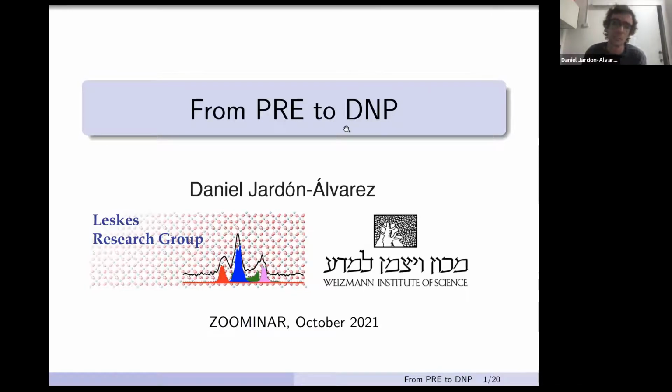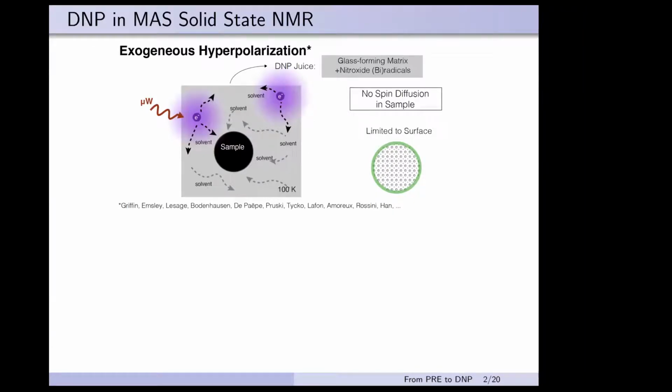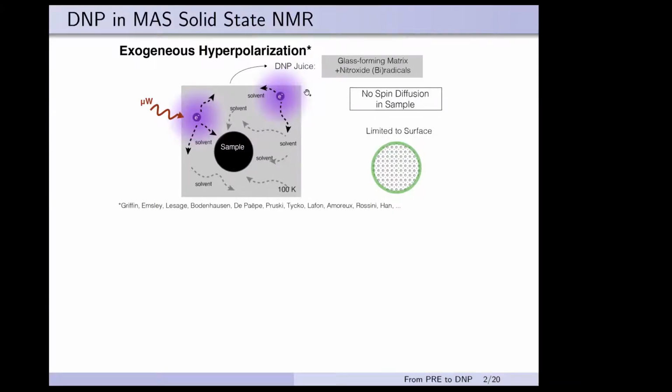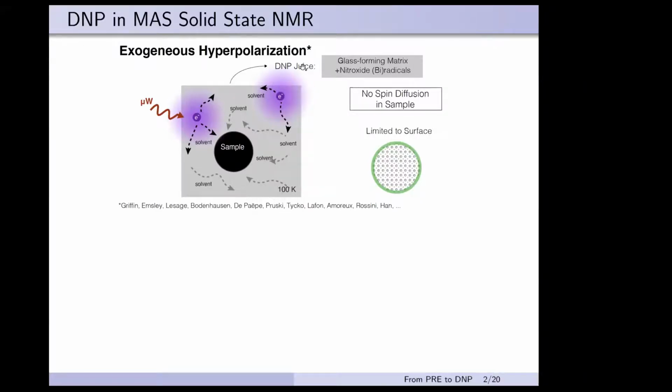In our group, we are mostly interested in inorganic materials. Inorganic materials often have a nucleus that would be relevant to study and which has very low sensitivity. It would be good to increase the sensitivity by doing DNP for this type of nucleus.